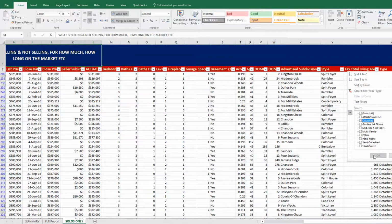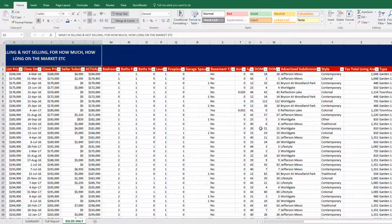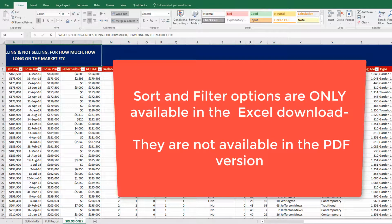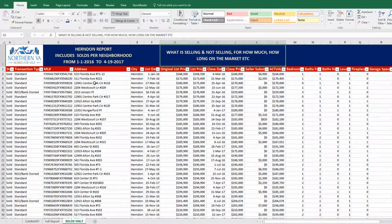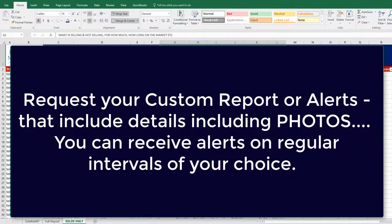Now, if you do not have the Excel spreadsheet version and you have the PDF version, obviously you're not going to be able to sort it, but it does give you this option if you do want to be able to sort, or if you want to pull it up in Excel. And if you have any other fields that you'd like to see on here, obviously this is a custom report option for you. We can actually provide you with a custom report per neighborhood that actually helps you understand more detail of what's really happening in that neighborhood.